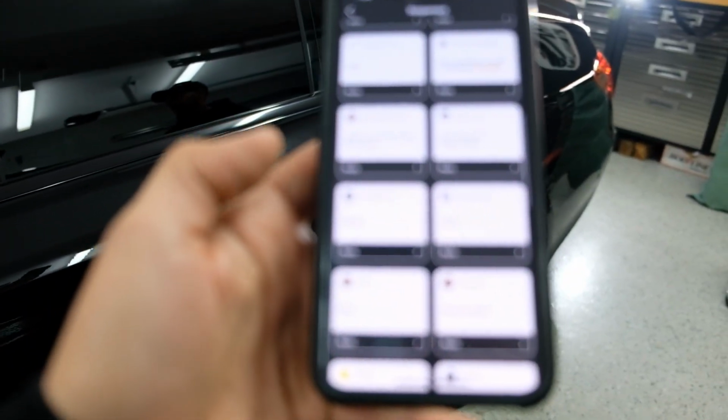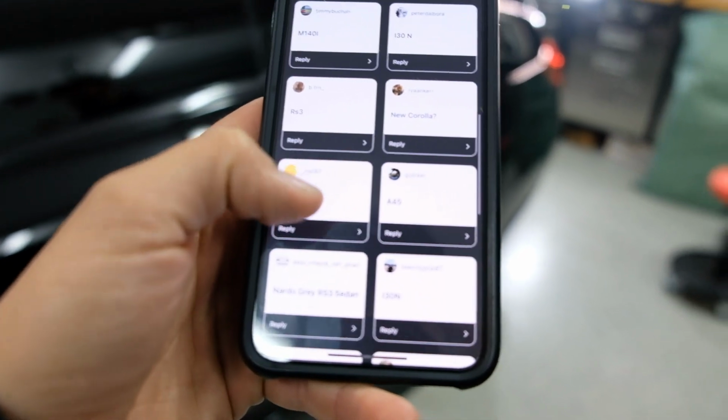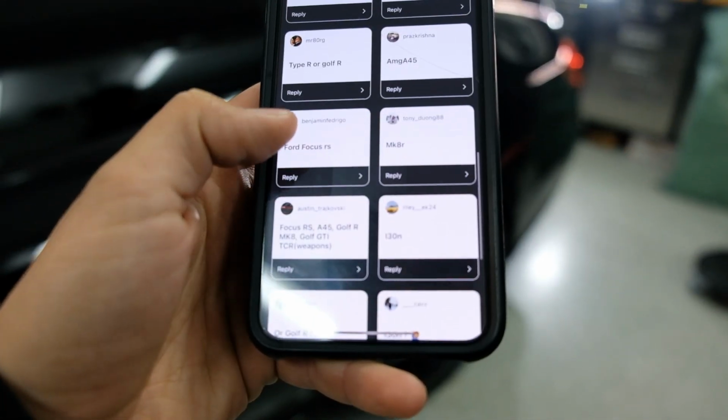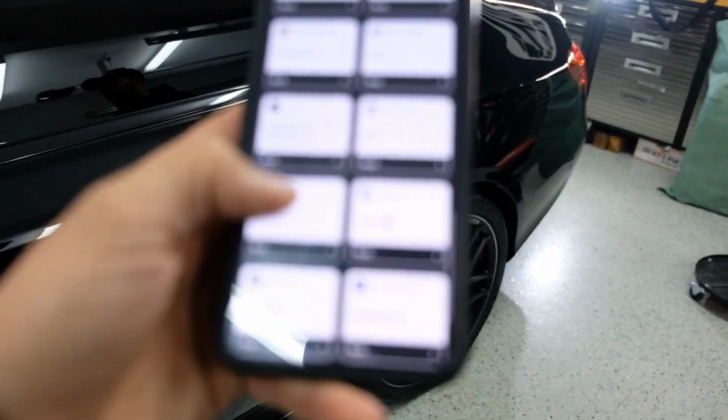What do we got? M140i, Beamer. Not a Beamer fan, are we? Never really liked them, nah. A45, too many Orlicks. Nah. What else we got here? Any Focus? Ford Focus RS here, yeah. Maybe 5 years ago I would have said no way in the world. Now I'd say maybe. And what else we got? Yeah, they're all the same.